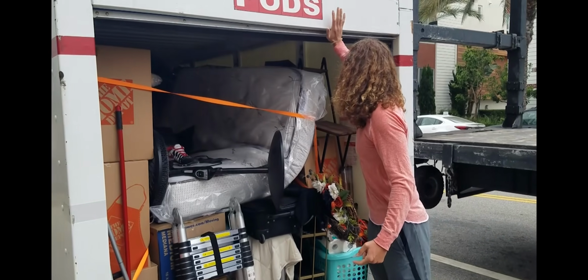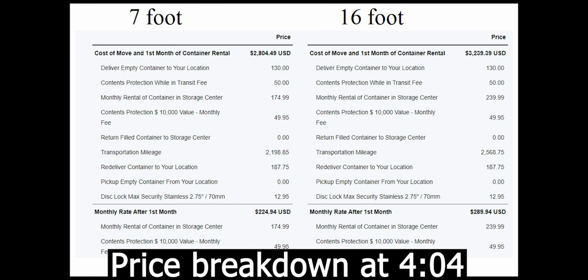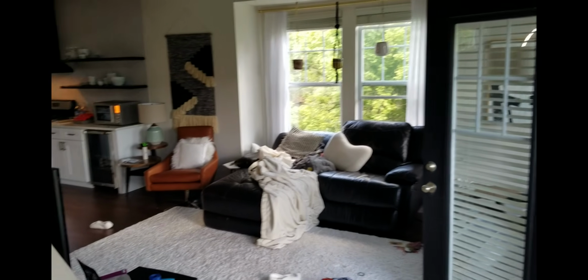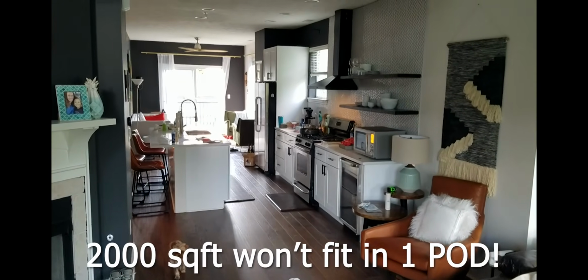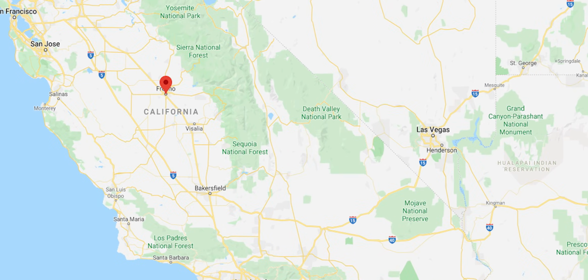and how much stuff got broken in the moving pod, and how much it costs to use PODS to move across the country. But first, to give you a bit of context about my particular situation, I owned a 2,000 square foot condo in Indianapolis, fully furnished, and I left it vacant for a few months as my girlfriend and I went to spend the winter in Fresno for a travel nurse contract she took.